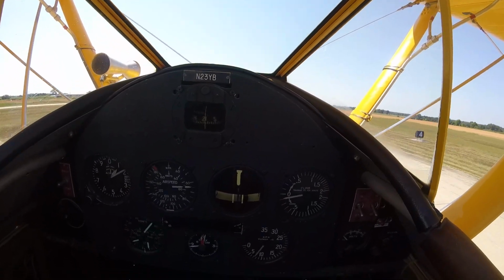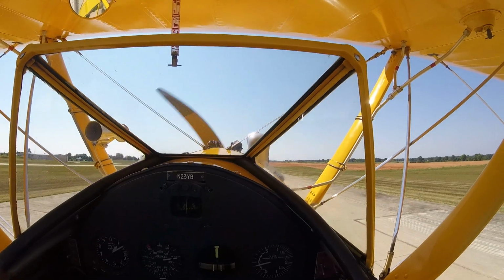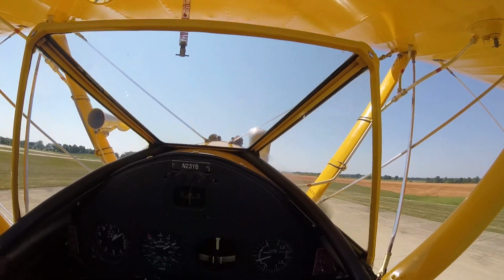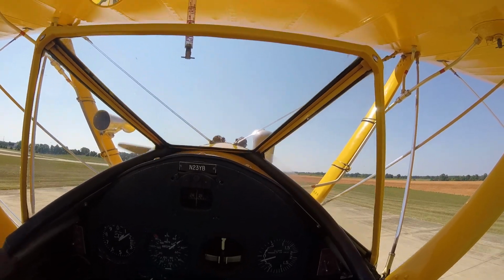All that brown dirt on the right side, or west side of the runway, is all new runway going in. I assume the current runway will probably end up being a taxiway, something of that nature.